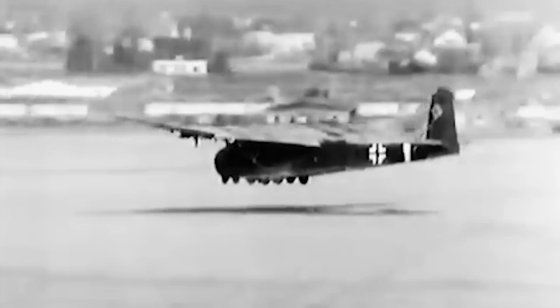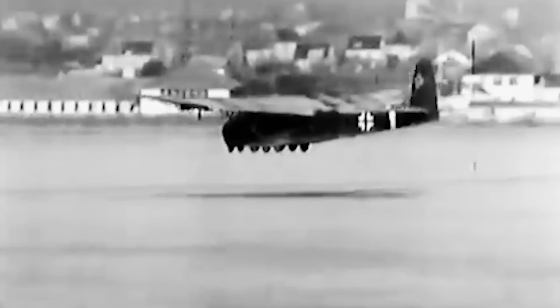fighter attacks. Another crucial modification was the addition of rocket-assisted takeoff units. These rocket pods, mounted beneath the wings, provided a short burst of additional thrust during takeoff, allowing the Me-323 to get airborne more quickly with heavy loads. This was particularly useful when operating from short or improvised runways.